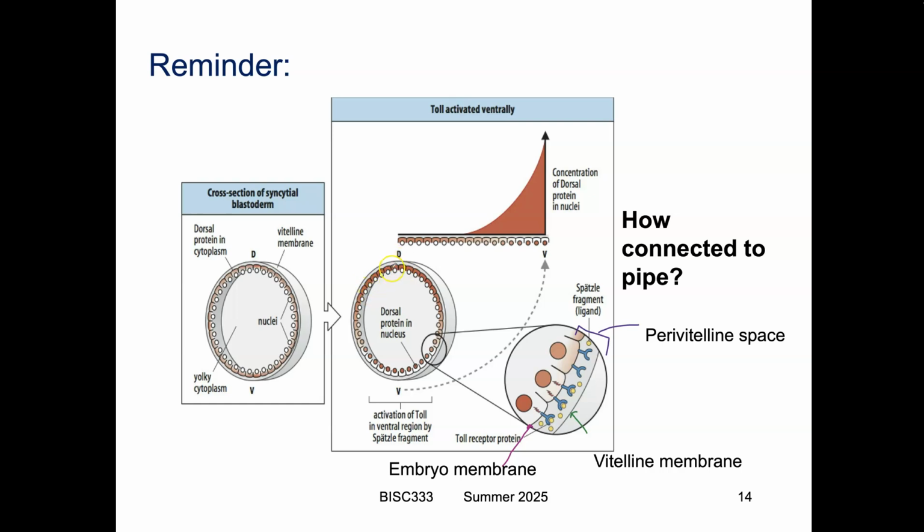So up top, you have your DPP signaling, and then on the bottom here, you have ventral specific, mesoderm specific proteins being produced, like snail and twist, and rhomboid and SOG on the sides. So a bunch of those. So how is this connected to pipe?